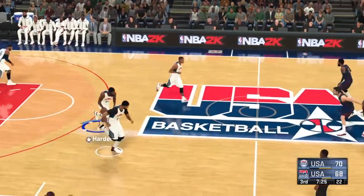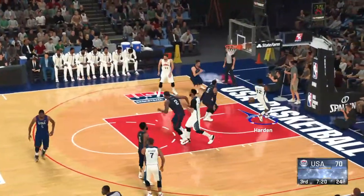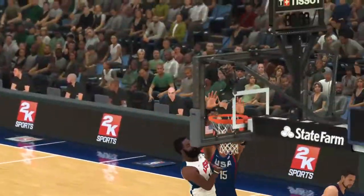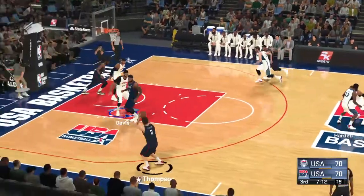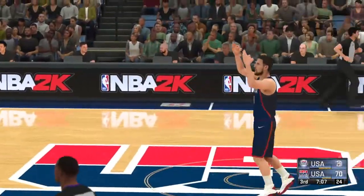Here is Harden. Oh, and James Harden throws it down hard. I mean, come on, man. Harden is ridiculously clever, including how he decides to posterize you. A superb athlete. Thompson from outside the arc. Good, and the assist goes to Irving.